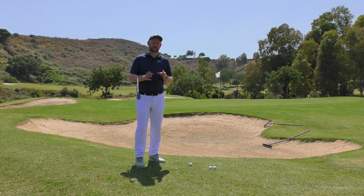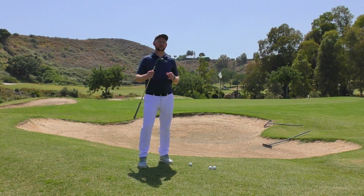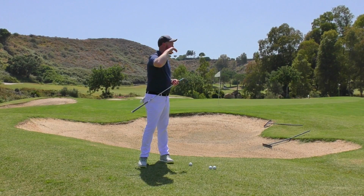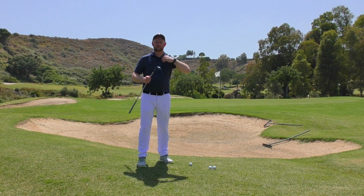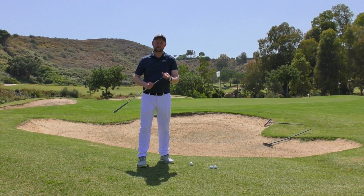Okay, so how are we going to play these shots then? So number 1, we need a lofted club. So your most lofted club in your bag, i.e. whether it's a sand wedge, a lob wedge, you know, a 60-degree wedge, 58, whatever it may be, we're going to go for the most lofted club. That's the first thing we have to do.